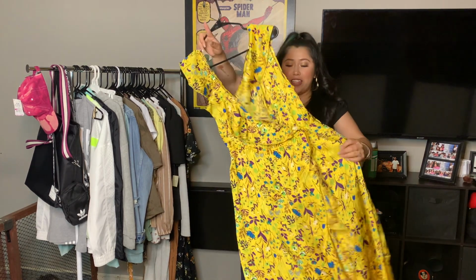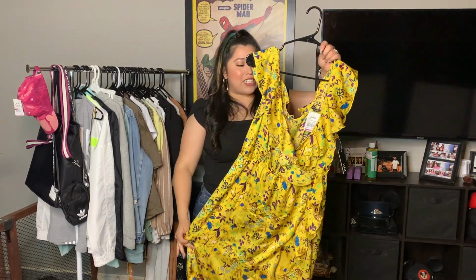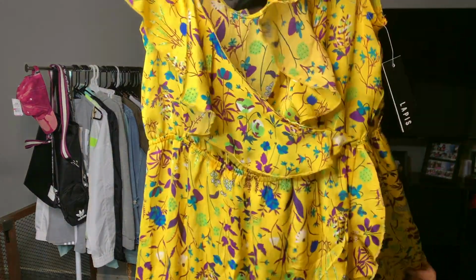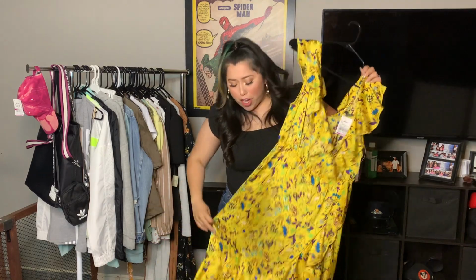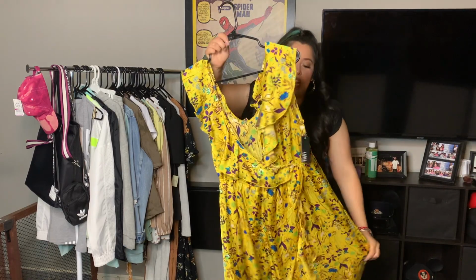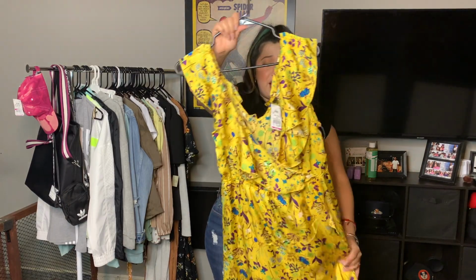And last but not least, I got this really, really cute dress that is such a statement. The color is intense. It's such an intense color and it's super flowy from the bottom, and then it opens up a little, a little crazy. But this is really out of my comfort zone, but I decided to give it a try and see if I liked it, especially since it was really cheap. It was $8.49. I'm just gonna give it a try, and I loved it.